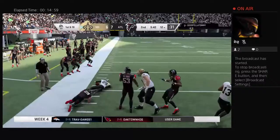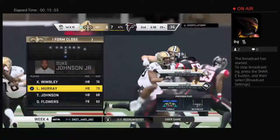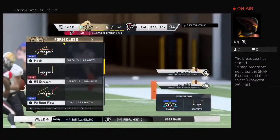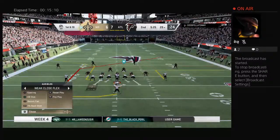And he'll be taken down, but not before he gets this football out shy of the 30 to the 29. It'll be a Saints first down on a gain of 16 yards. Back to the 3.